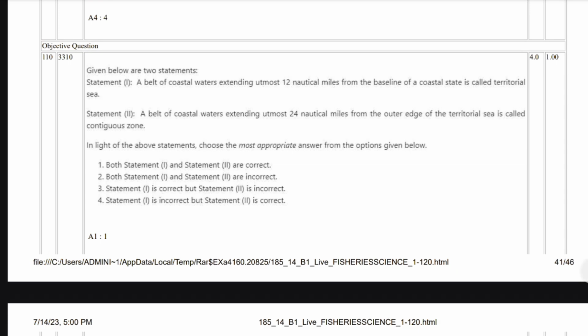Next question, given below are two statements. Statement 1: a belt of coastal waters extending at most 12 nautical miles from the baseline of a coastal state is called territorial sea. Statement 2: a belt of coastal waters extending at most 24 nautical miles from the outer edge of the territorial sea is called contiguous zone. So the correct answer is option number 3. Statement 1 is correct, but statement 2 is incorrect.